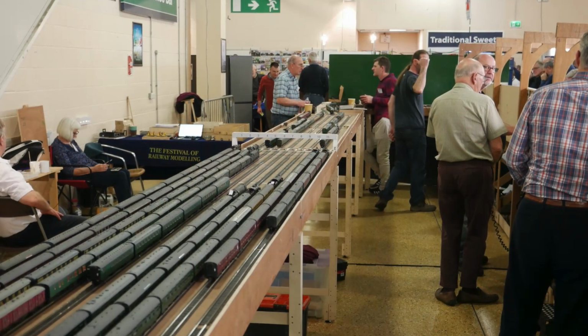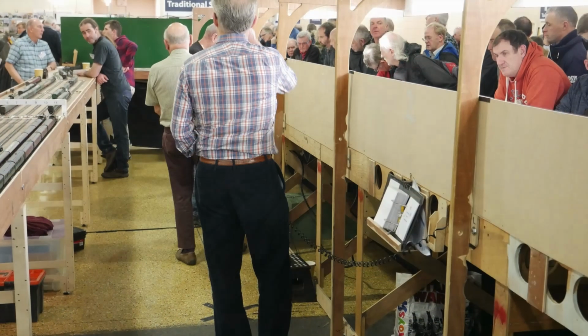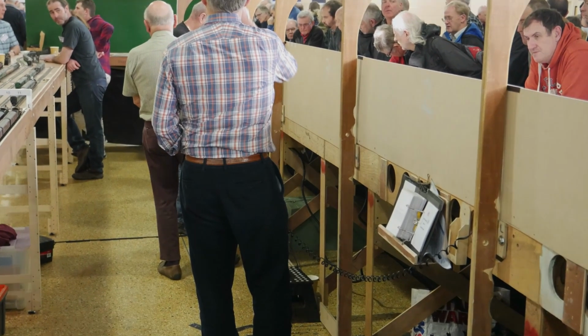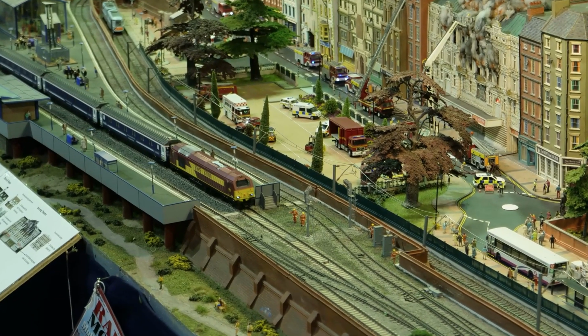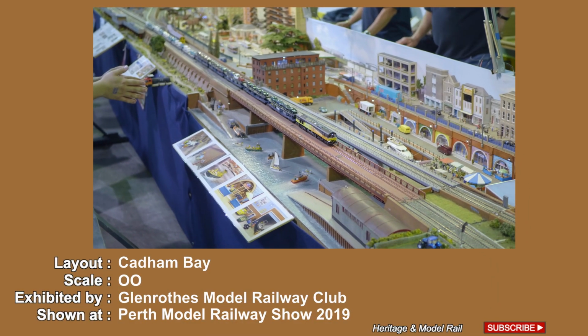The layout has a crew of 7 with a minimum of 5 to run to a set sequence to represent a typical working day in 1960. Here you can view the layout Cadden Bay, modelled in 00 gauge and exhibited by the Glenrothes Model Railway Club.